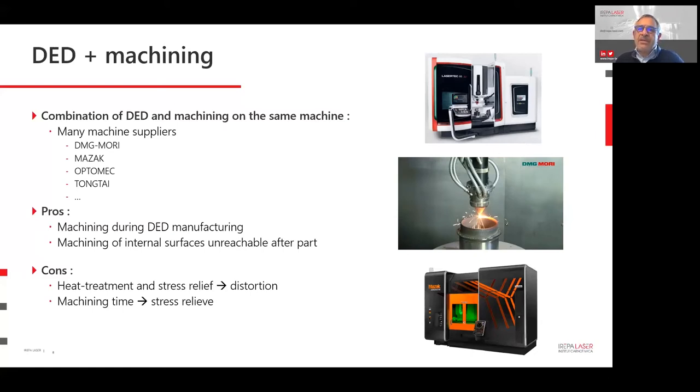we don't have to forget that very often the part needs a heat treatment or stress relief in order to relieve the stress and to minimize the distortion. But we can have some distortion of the part, and if the part is already machined, we can have to remachine the other part. And even during manufacturing, we can have some stress relief with movement and displacement of the part through machining.